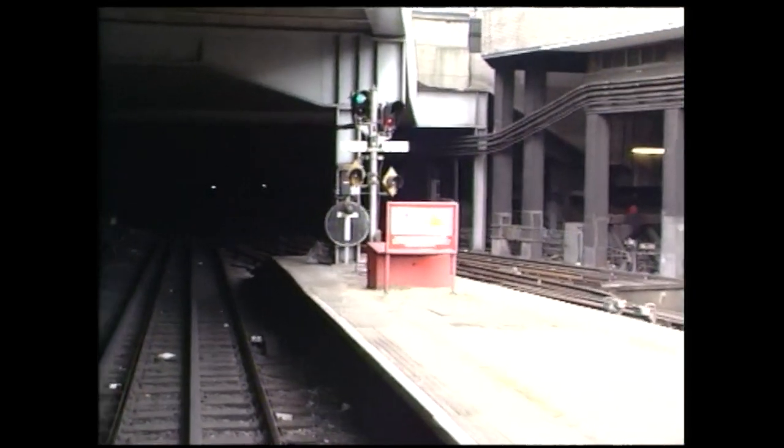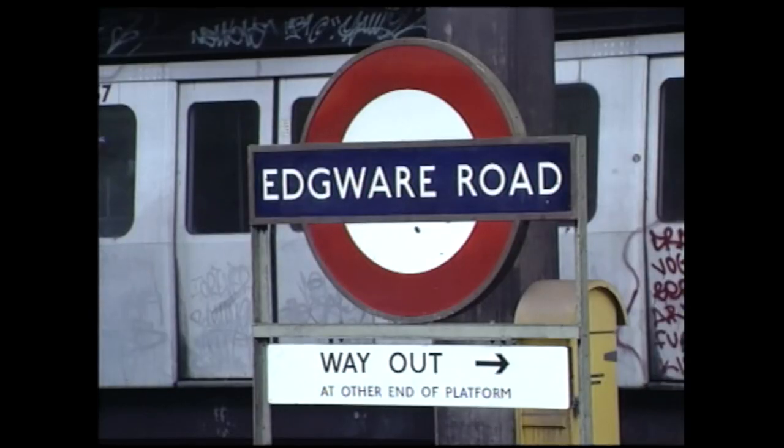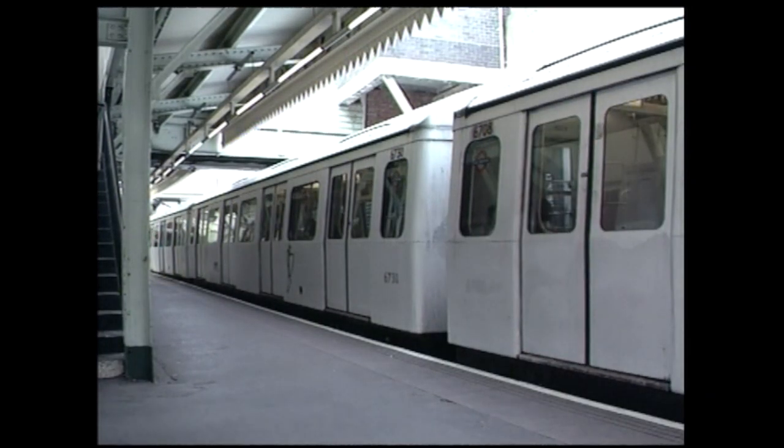Edgware Road is a terminus for the District Line branch from Wimbledon. It's also the headquarters of the sector that's responsible for both the Hammersmith and City and Circle Lines combined. The group is simply called Circle and Hammersmith.